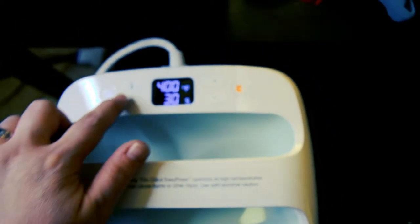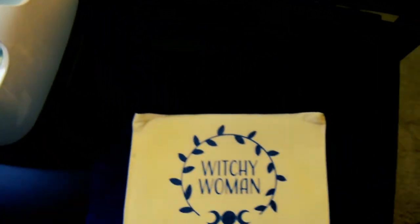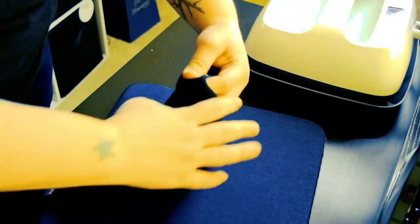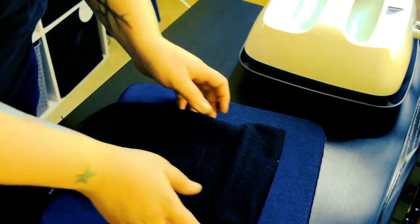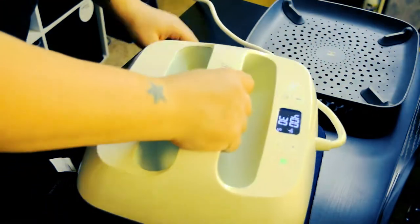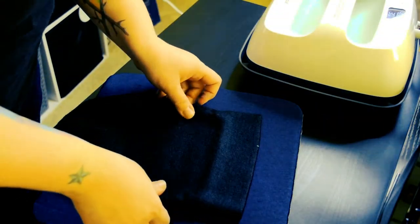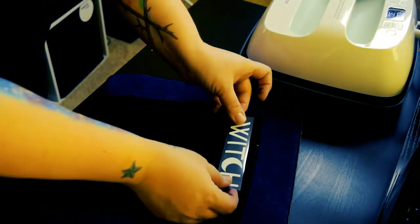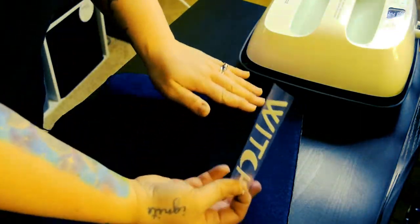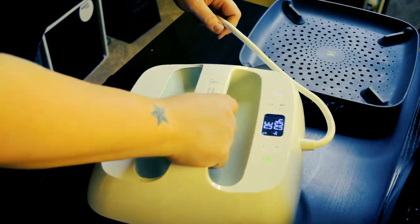So when I do my beanies, I do the temperature at 400 and I do 30 seconds. I don't have to do as much pressure. I like to take the lint off, press it down, and then I realized there was a little piece of lint that just didn't want to come off. So I just flipped the hat and did that side instead of just constantly picking at it.